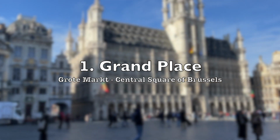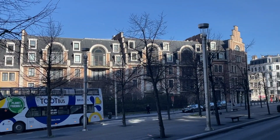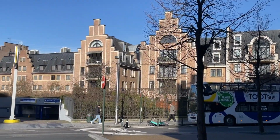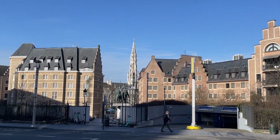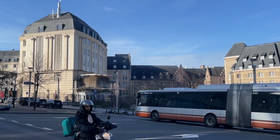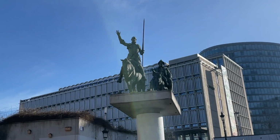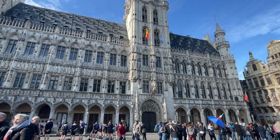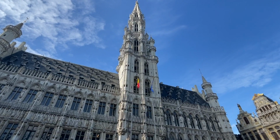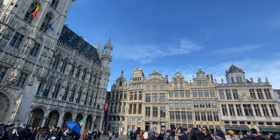And finally, at number 1, we have the Grand Place. The Grand Place, also known as Groot Market in Dutch, is the central square of Brussels and is a UNESCO World Heritage Site.